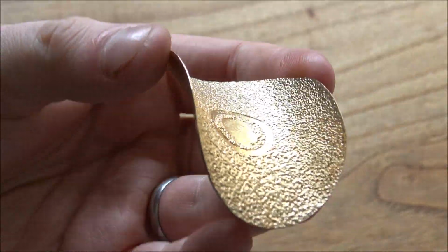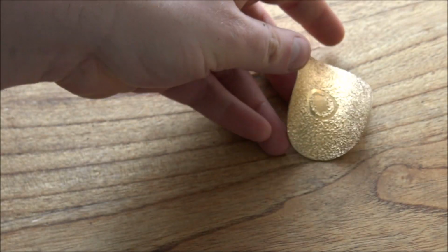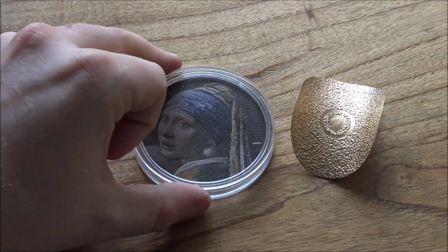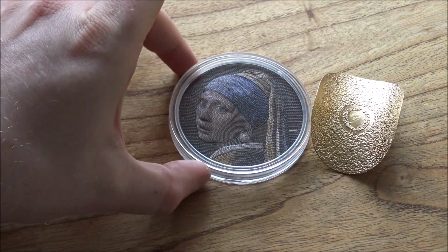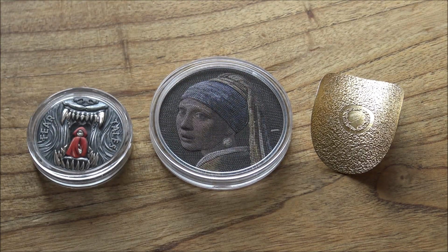So as you can see, they are pushing the boundaries of what is a coin, and they've been doing this time and time again, that's for sure. I mean, this is just some of the most recent offerings from PowerCoin. We've had the girl with the pearl earring, micro mosaic. We've got some antiqued, colorized coins, 3D. It's just absolutely incredible the way that their mind works, their design conception works.